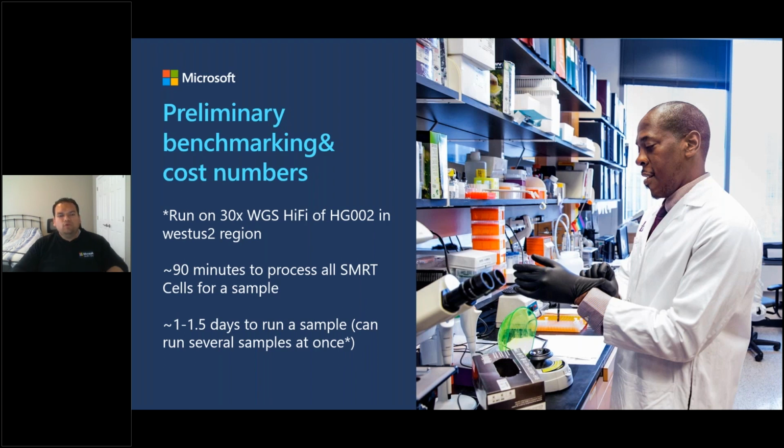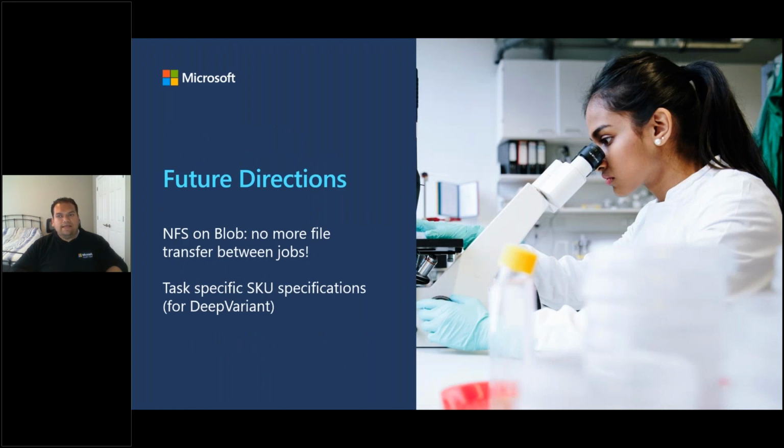Now, we think that there are multiple ways that we can quickly reduce both cost as well as the time to result. These are two key features that we are actively working on implementing in the near future for Cromwell on Azure. First and foremost, we are currently using blob storage, which enables us to reduce our storage cost, but at the sacrifice of having to copy data. We are moving to utilizing our new NFS on blob functionality. This will enable us to still utilize the cost effectiveness of blob storage while being able to create a shared file system. So you no longer have to transfer and copy files when moving from one virtual machine to another. We think that this will improve runtime and overall cost significantly.